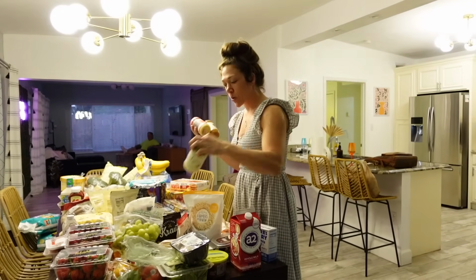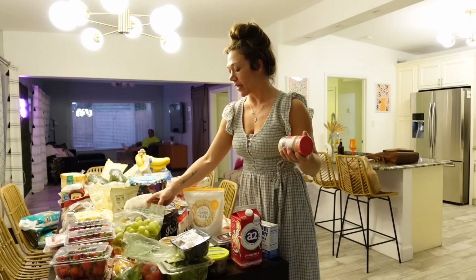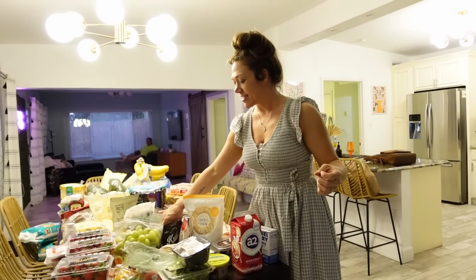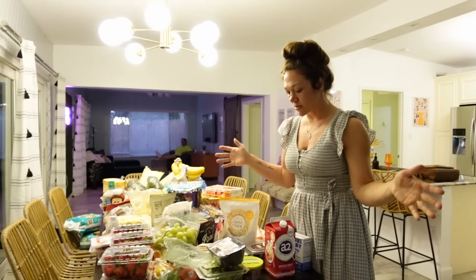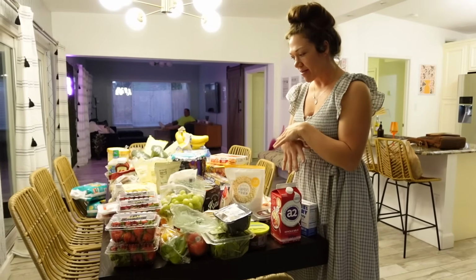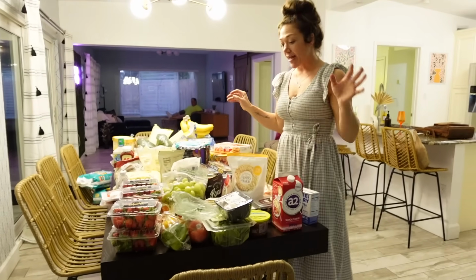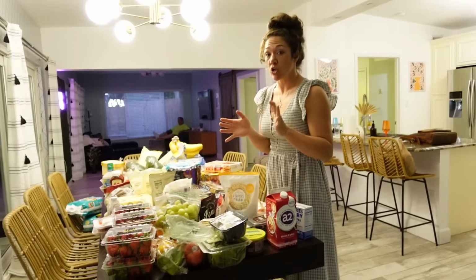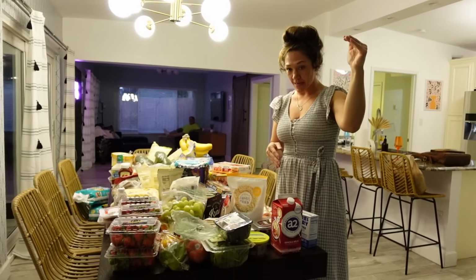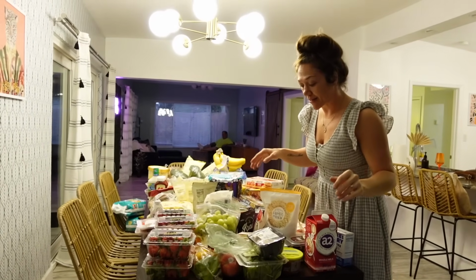Got some mayo, and usually when I do my normal grocery shopping, I want to make sure everything is organic and just top of the line, because it's important to me what I bring into my home. But I was in a hurry, so if I was able to find an organic option of something, then I got it. If not, I just got what was there, because I knew that my husband's blood pressure was climbing by the minute, and I just didn't want him to have a stroke. So I was like, I gotta just get this done and get out of here.